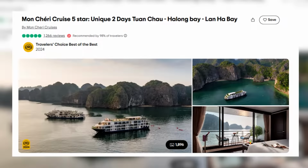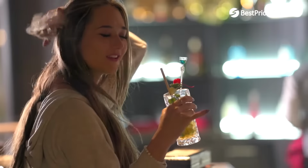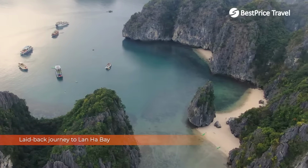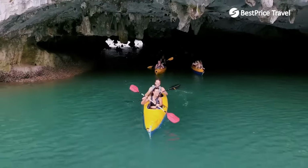When it comes to relaxation, Mon Cheri has a mini golf, a jacuzzi pool, a bar and a gym, enough to help you unwind. The itinerary is another highlight, taking you to Halong Bay for 2 to 3 days. The area is quieter, less crowded than Halong Bay, ideal for a peaceful and luxurious getaway.